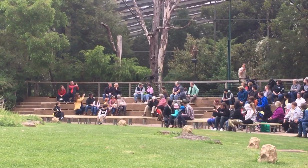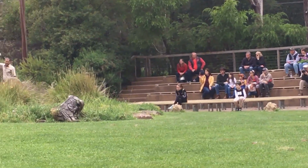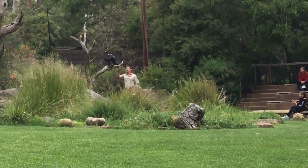Size and power is an impressive sight. We've got Magra nice and lovely in their territory. Fly into Magra's airspace. Give it up for Magra. She's going to head off home.